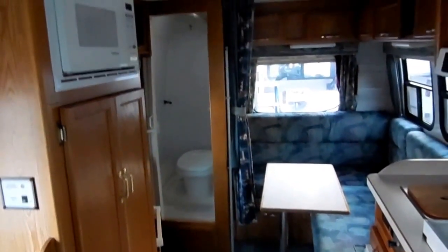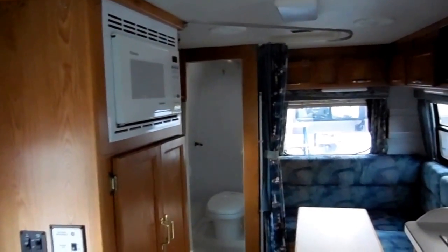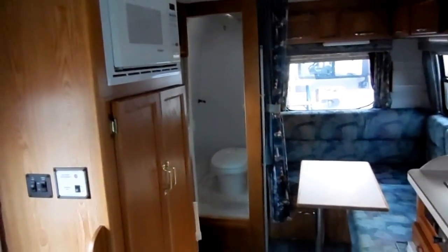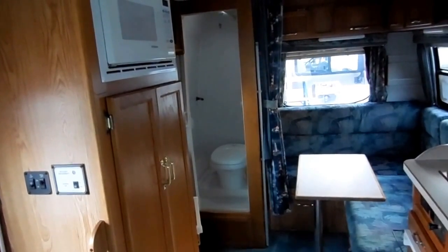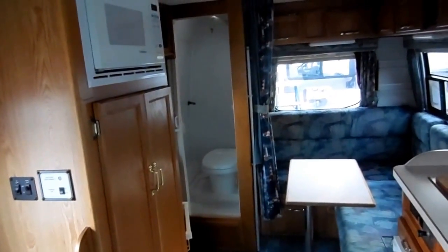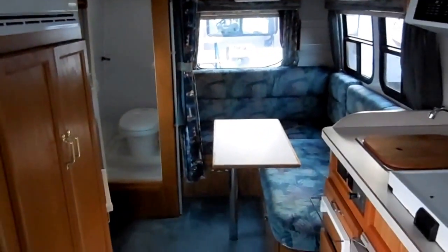We sell about 15% of our inventory every single week. And keep in mind, we also buy about 15 to 20 RVs a week. So our inventory is constantly changing. With our low prices, folks, like I said, if you don't call us, you're potentially losing thousands of dollars. And you've got nothing to lose by calling us and everything to gain.